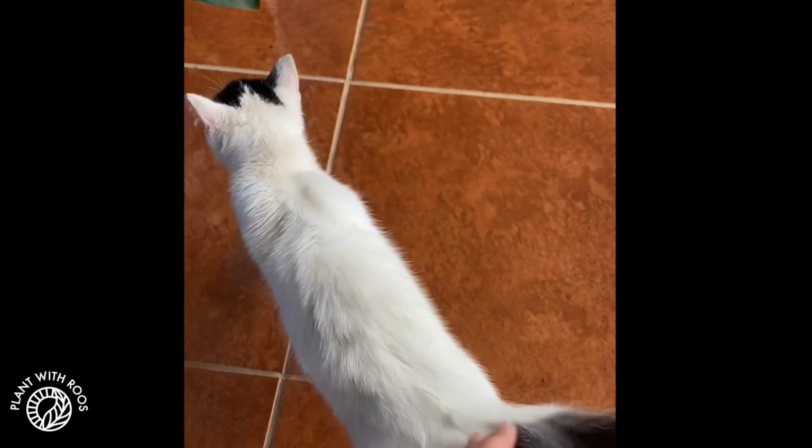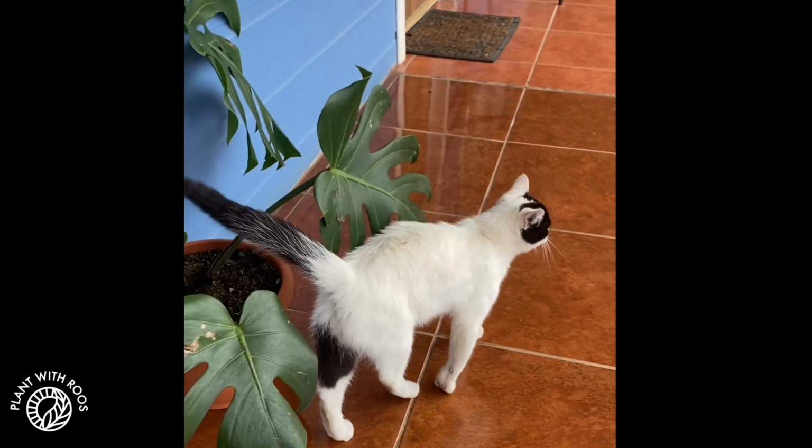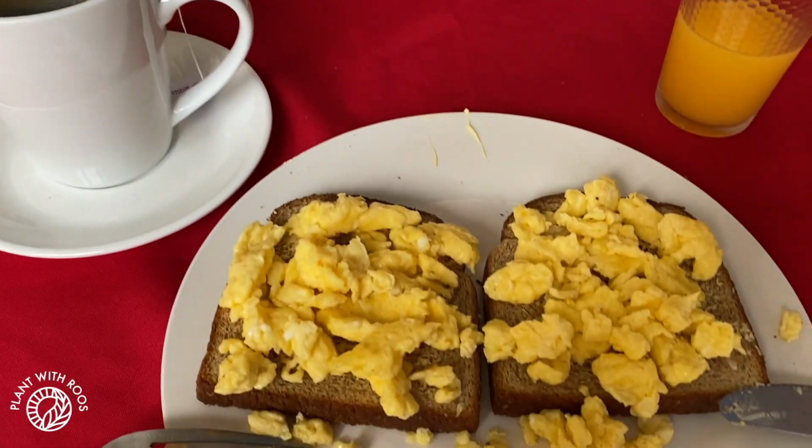Good morning. This is the local breakfast. This is the American breakfast. We are at the Monteverde Cloud Forest.